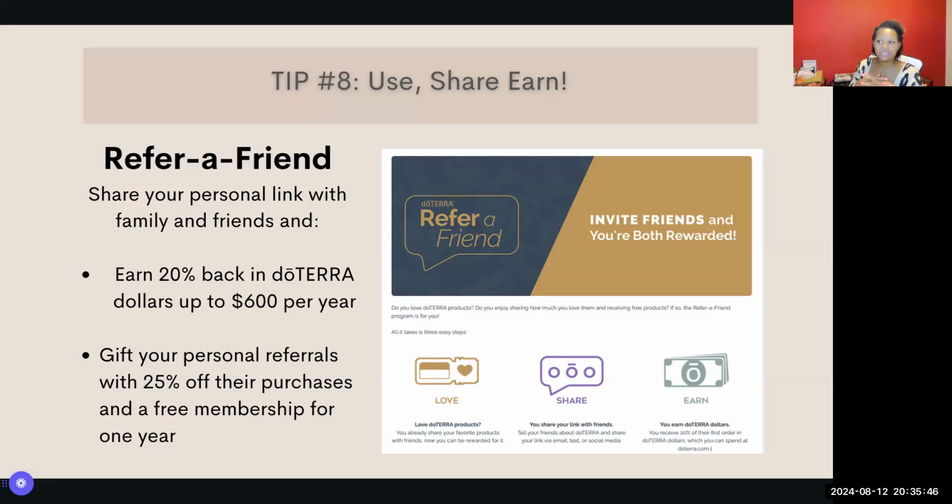You can do this. It's such a great way to share, because a lot of times what people will do is they will order for other people on their account, and that's very kind and nice. You'll get reward points for that if you do that properly, but also, don't you want account credit? I feel like that's even better. The doTERRA dollars are better than account credit because you can use them for tax, all the things, shipping, all the things.